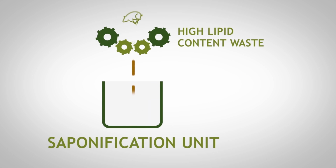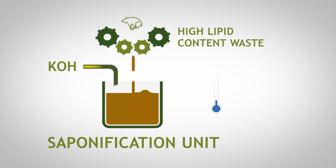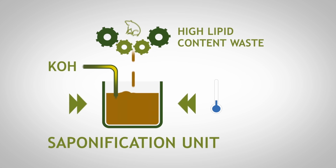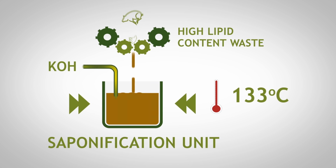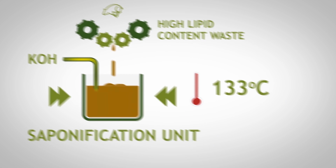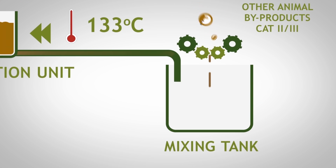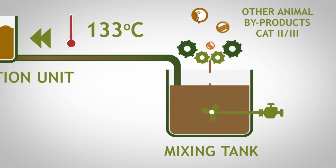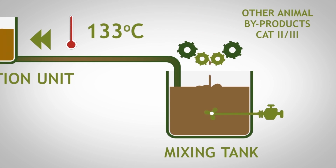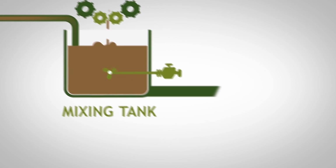High lipid content waste is shredded and then treated through a saponification treatment for the conversion of non-soluble complex lipids into simpler and soluble ones, avoiding the inhibition of the anaerobic digestion process by accumulation of long-chain fatty acids. This substrate is mixed with other wastes of categories 2 and 3 produced in slaughterhouses, preparing a balanced co-digestion mixture that enhances the biogas generation.